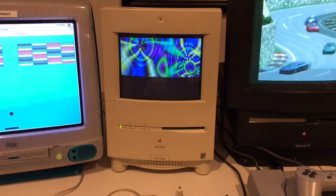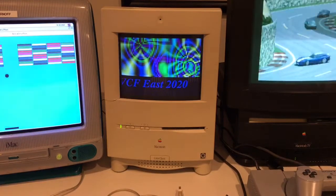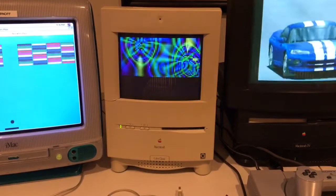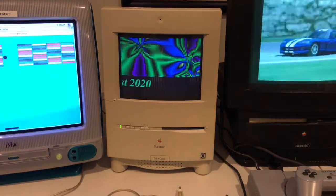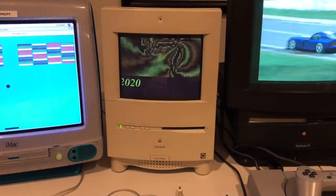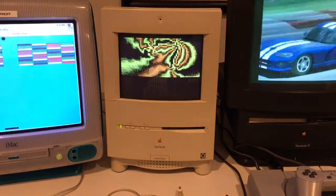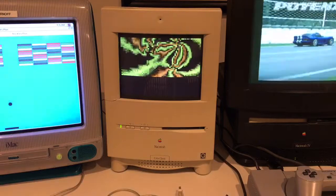So what caused it to fail? One of the biggest problems the Color Classic faced was that it was extremely underpowered. To give you an idea of how fast it was, it was outperformed by the Macintosh TV and SE30. Despite the main issue, there were several more.